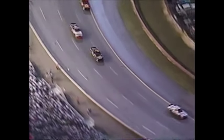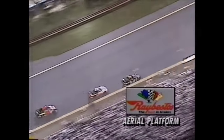And talk about some good racing. Waltrip is taking advantage of that outside, and he's really closing in on Rusty right now. Yeah, he's ready to park right on his rear bumper as we get to lap number 40. Next time by. We'll be back with more in a moment.